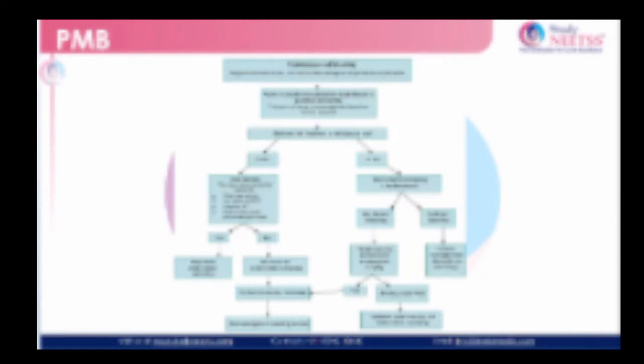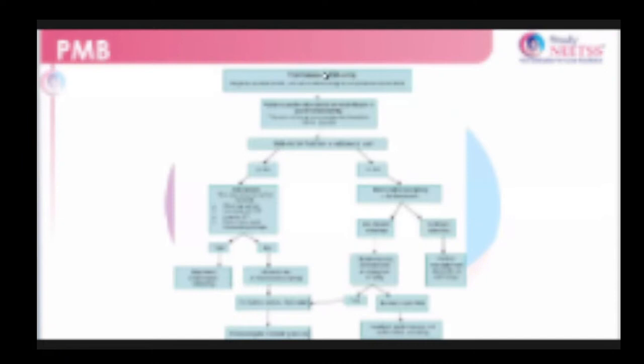Now if the endometrial thickness is more than 4 millimeter, then you need to do an endometrial sampling with or without hysteroscopy. So when do you do hysteroscopy? Can anyone unmute or write it down in the chat box? When do we do a hysteroscopy in a case of postmenopausal bleeding? You can type it down.